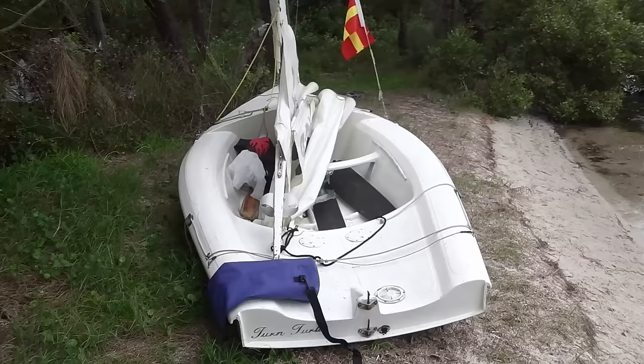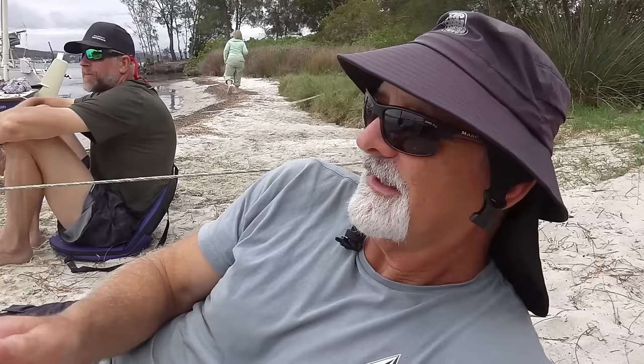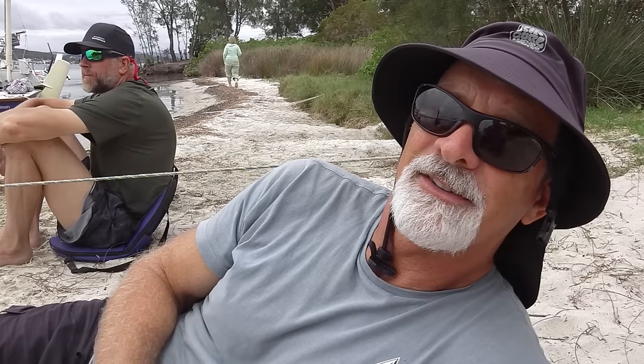But you're not going to get as much gear on it as you are on the O'Day. No. Well, it's only really for these sort of weekends on the lake, and for anything bigger, any bigger trips, I'll still use the O'Day.